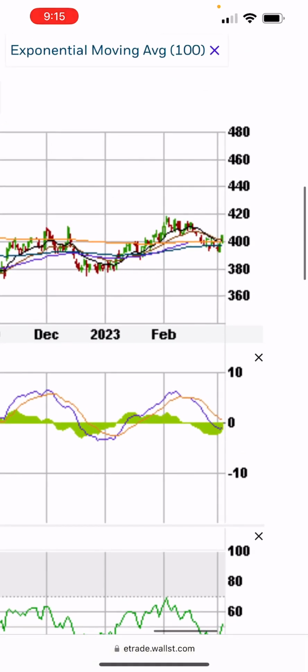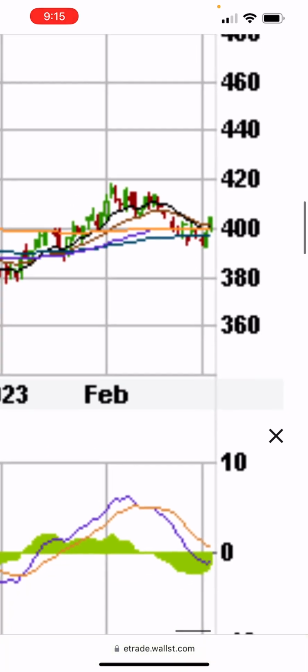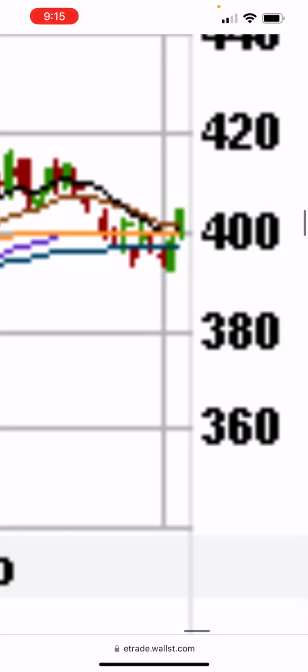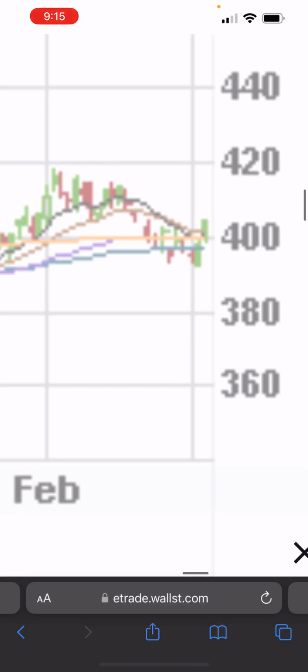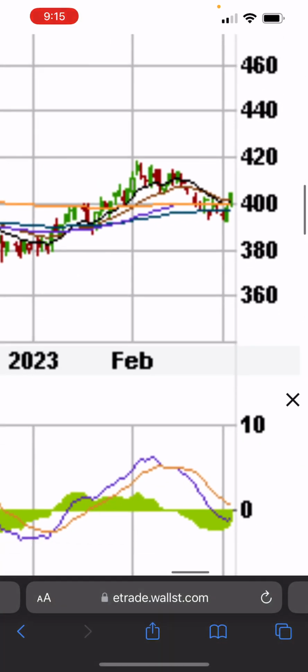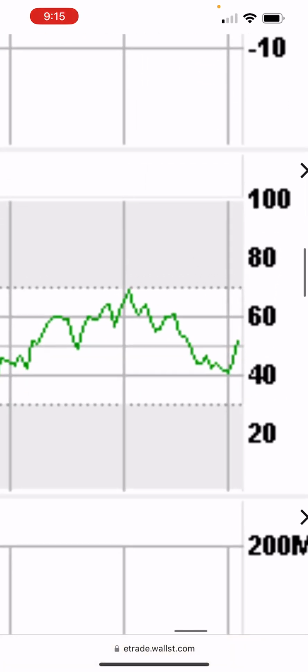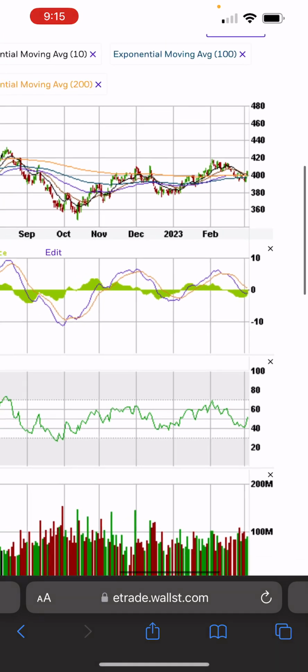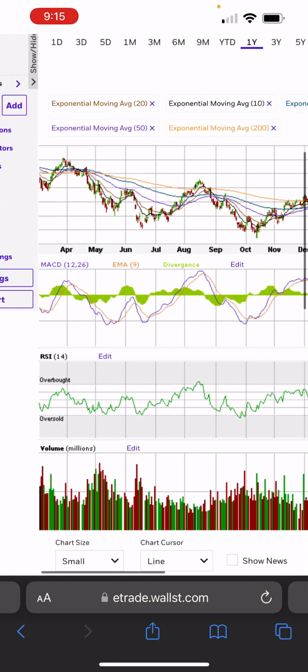I just want to reiterate here that we are on the 200-day moving average. We said we would break the 100-day moving average possibly, and we did, but we still held it and we're hugging it. This is very constructive. The RSI is at 40. The MACD wants to cross. It's all looking like a setup for a bullish move.